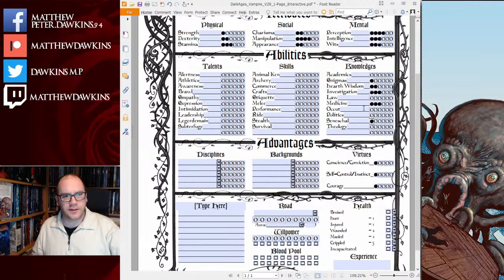So what are we looking at? 3, 6, 9, 10. Okay, so this one's definitely going to be our 13. I don't know that occult is necessarily appropriate. Law? Or theology? We can go for law. Law could be his sort of back pocket skill there. So we've got 2 more to spend.